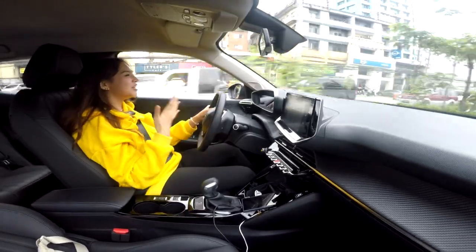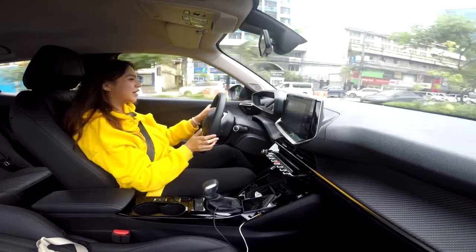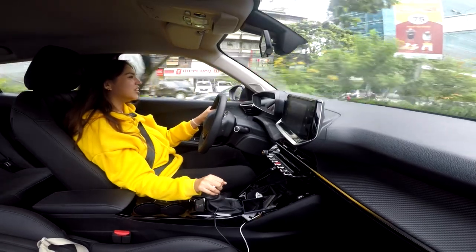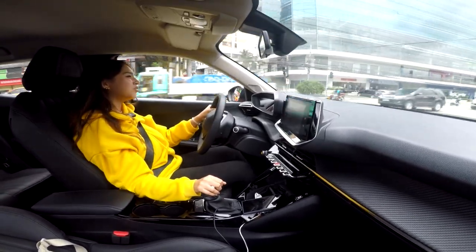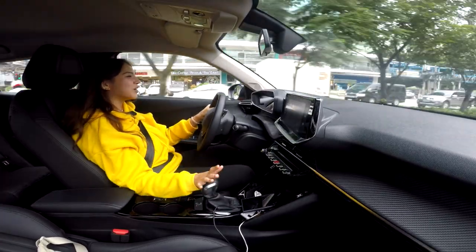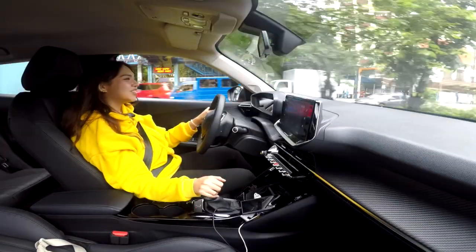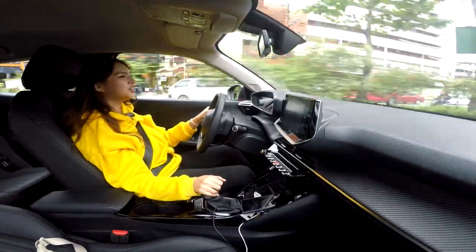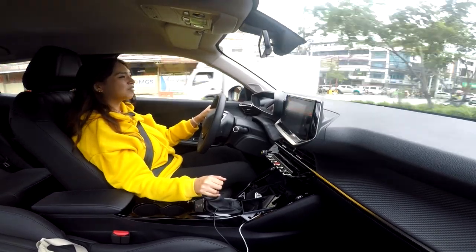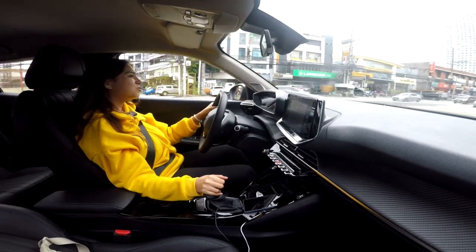So basically, tipid ka na in terms of driving effort or driver fatigue. It's so light to drive and it's so comfortable to be in. I don't feel like I'm working so hard to drive this car. And it's tipid fuel consumption wise. So you're saving up on all those resources, but you still get lots of fun. So generally, I super enjoyed driving this car. Nakakagana siya mag-drive kasi hindi siya nakakapagod. Tsaka tipid siya. So yeah, that's pretty much it.